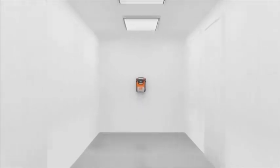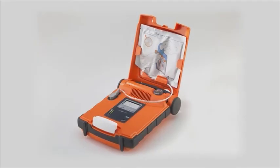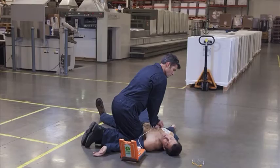You cannot inappropriately use the G5. It will only shock if a person is suffering a cardiac arrest, or alternatively talk you through CPR. If a shock is required, a compulsory 2 minutes of CPR will follow.